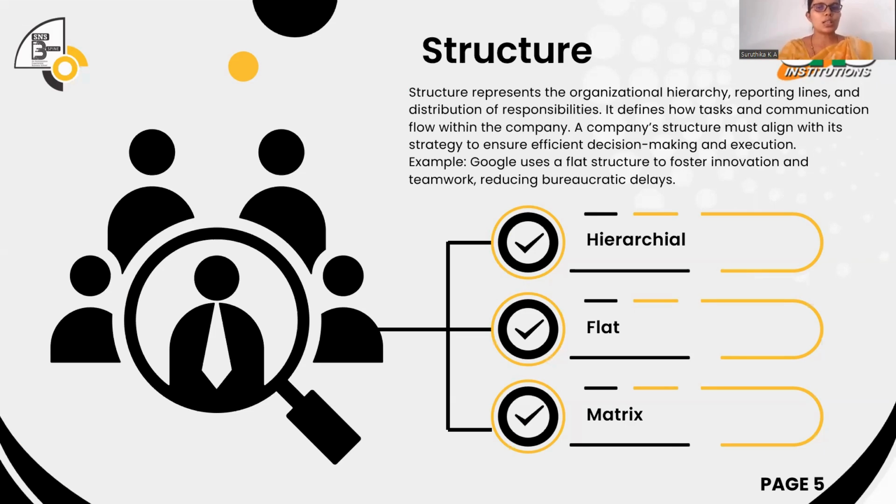There are different types of organizational structures. One is the traditional hierarchical structure. The second is the flat structure, where nobody reports to anybody else and everybody directly reports to the boss. The third is a matrix structure, which is a combination of both the above structures.